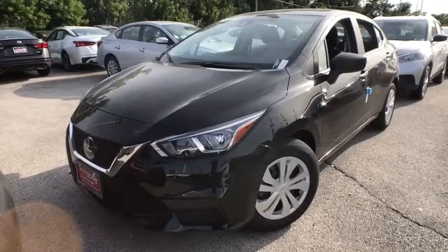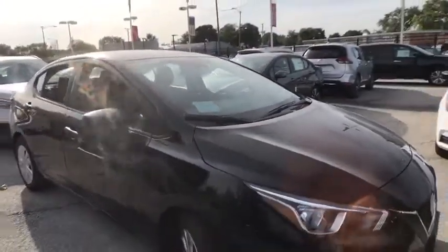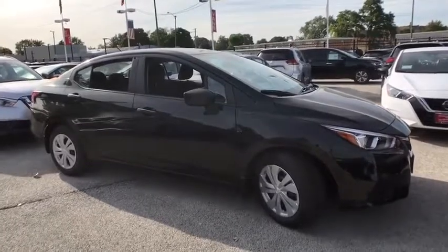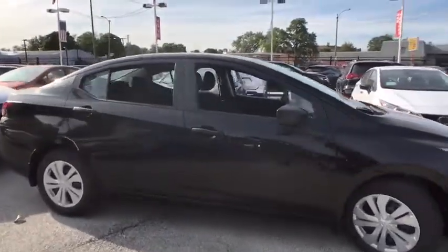We are pleased to show you the 2020 Nissan Versa. With its roomy and inviting interior, impressive technology, and exceptional gas mileage, the Nissan Versa is smart to own and fun to drive. This vehicle has less than 100 miles.